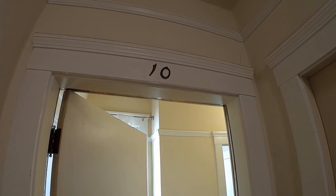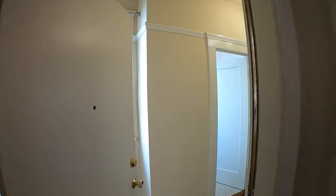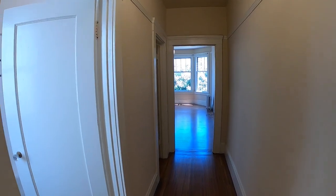Hello, we are at 2245 Larkin Street, apartment 10. This is a large studio apartment. We're up on the second floor of the building.